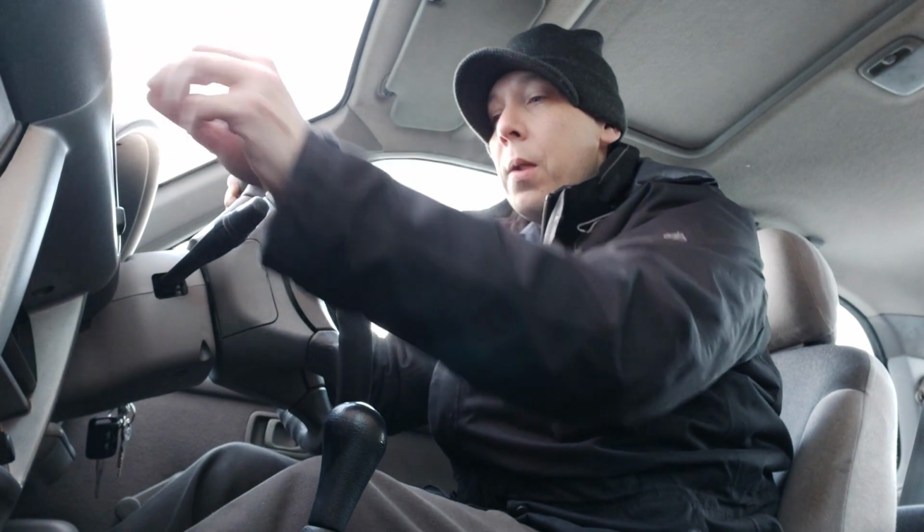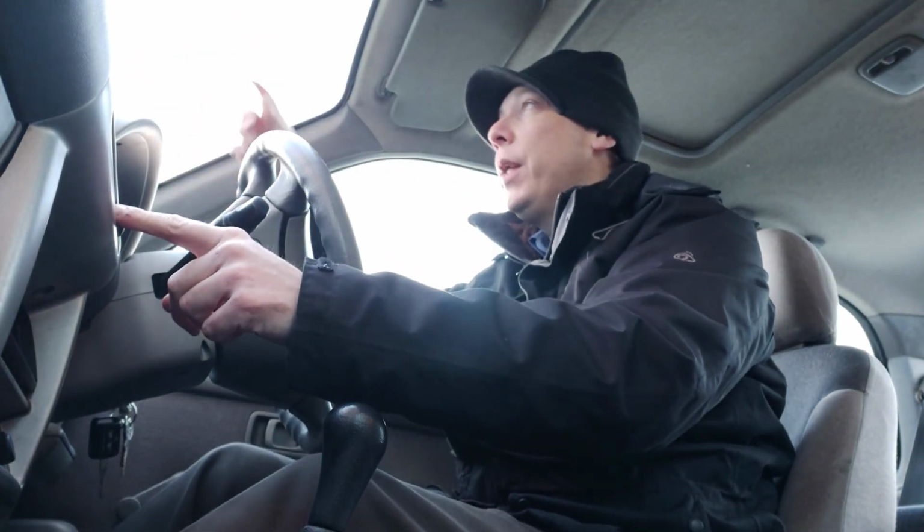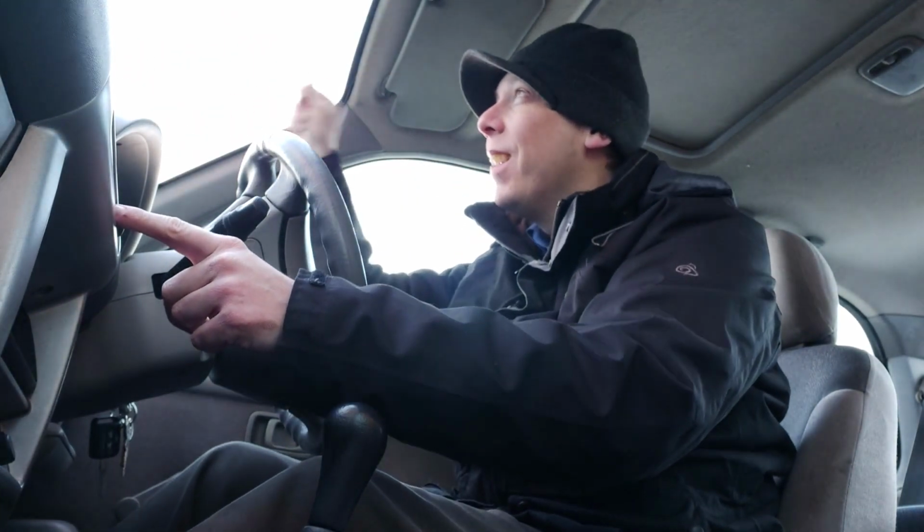Well, that button's a bit, doesn't want to move. There you go. Full power, bit of heat. Not that we have any heat in the engine yet. The inside of the windscreen is frozen as well. Okay.